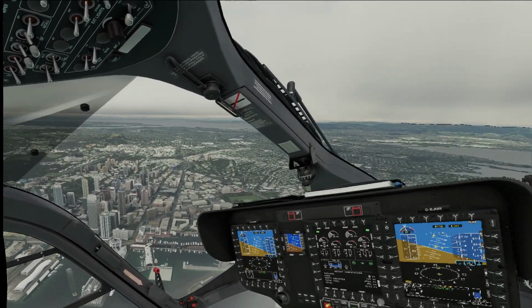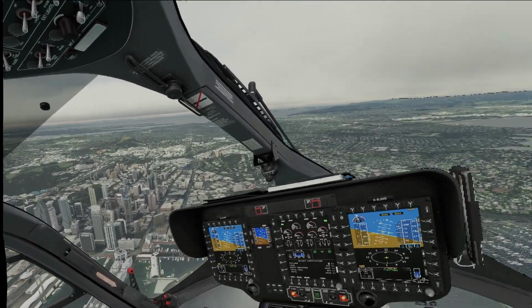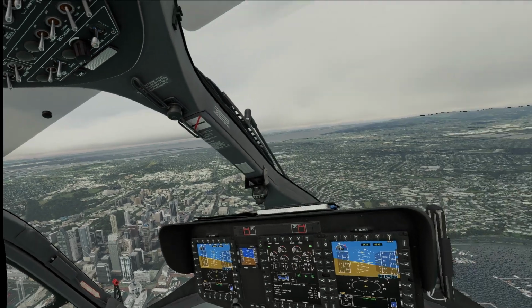ANZ building, which is one of our banks. Sky Tower.